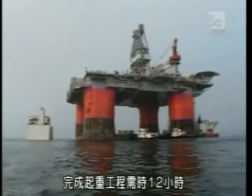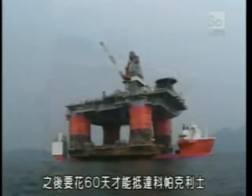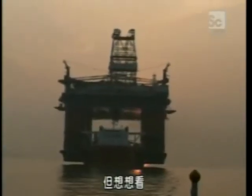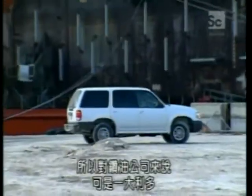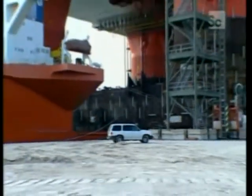It takes 12 hours to complete the lift, followed by a 60-day voyage to Corpus Christi. Sounds long, sure, but consider this. It's twice as fast as the traditional method of towing with tugs. And that means a huge lift to an oil company's bottom line.